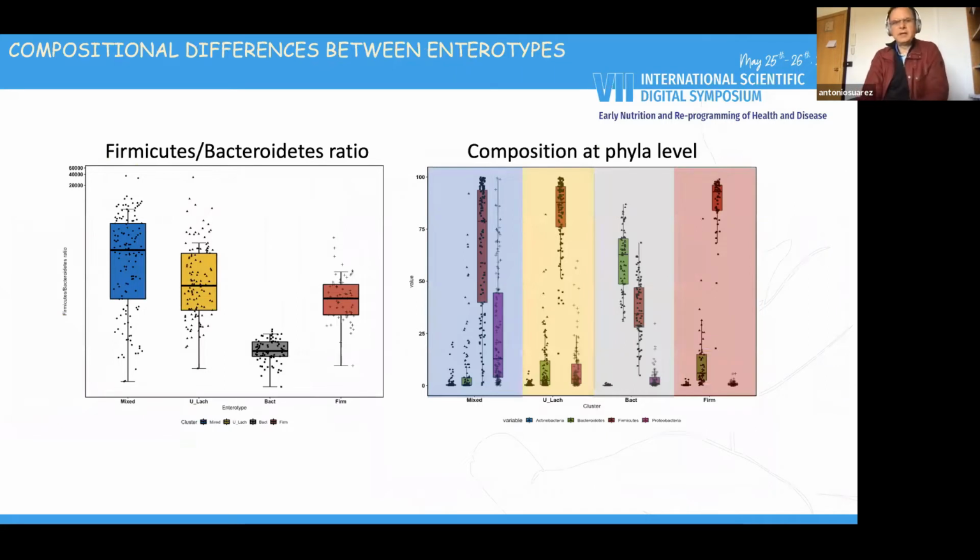The composition of the enterotypes is quite different. On the left, you have the Firmicutes to Bacteroides ratio that has been extensively used in microbiota studies, and of course, the one with the lowest ratio is the BACT enterotype. On your right, you have the composition at phylum level, where you have Actinobacteria in blue, Bacteroides in green, Firmicutes in red, and Proteobacteria in purple. And you can see that there are four very different distributions of composition in the four different sets of enterotypes.